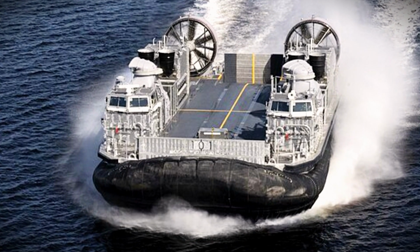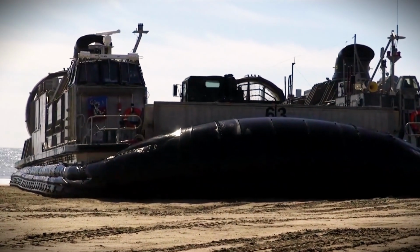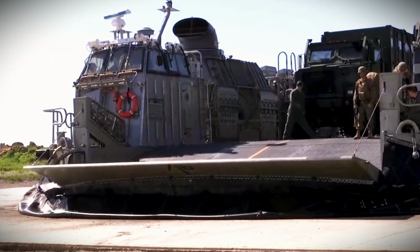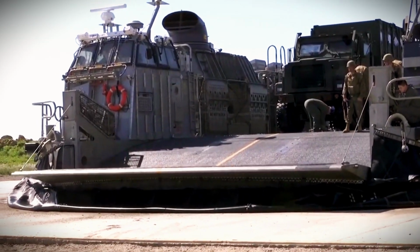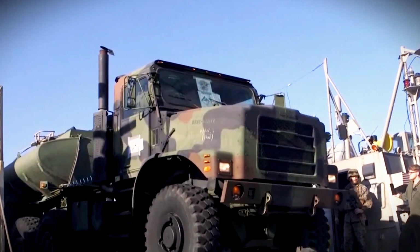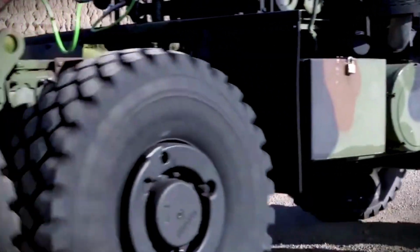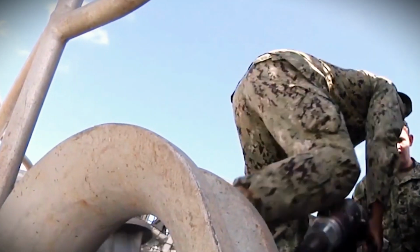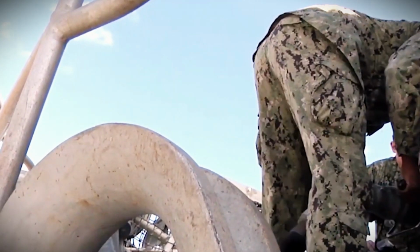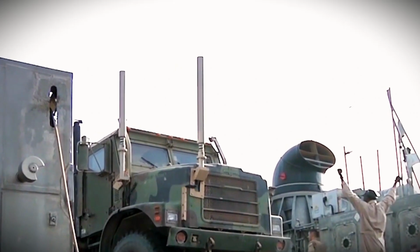The Navy LCAC Landing Craft Air Cushion is a high-speed amphibious vehicle designed to transport goods, weapons, and personnel from ship to shore. With a payload capacity of 75 tons, it can maintain a speed of 74 kilometers per hour even when fully loaded. While most conventional landing craft can only access about 15% of the world's coastlines, the LCAC can reach up to 70%.